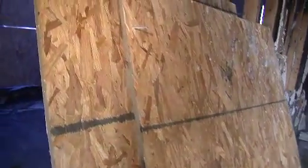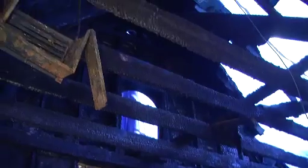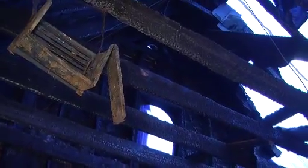So this is where most of the damage is. You can see how crispy it got, that hole. And then this damage here, that means all that brick's got to come off the front. We've got to come up with some stone or something to make the front look like it matches. You won't know it was ever damaged.